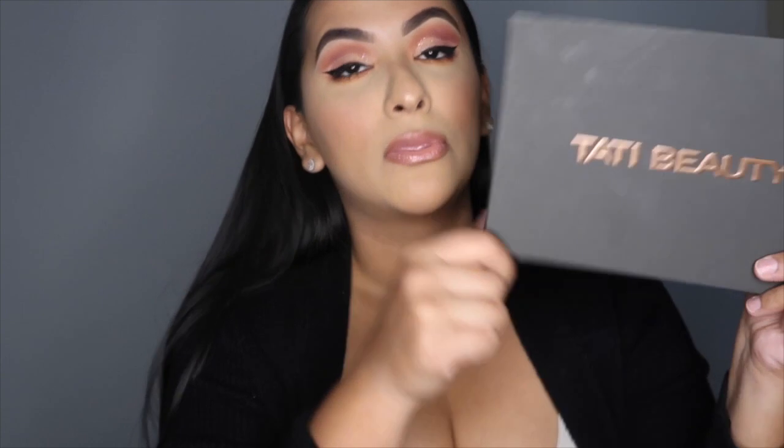I did kind of stray from what I actually was planning on doing. I did more of a cut crease kind of sort of vibe thing. But yeah, so I only used the Tati Beauty palette. I honestly, this palette is amazing.